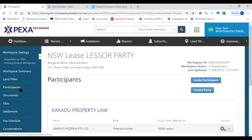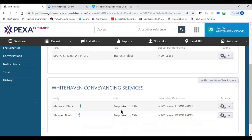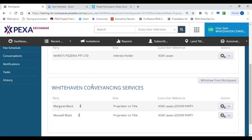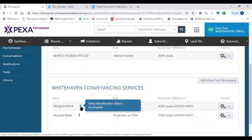So on the participant screen, what I'm going to see is that LRS have already brought through the proprietors on title because they already know that information. So in order for me to represent my clients, I'm going to select the action cog and select edit. Now you're probably wondering, why am I doing that? Because I'm already married up with the clients, and that's because they've got these blue eyes next to their name. And a blue eye automatically indicates to me in PEXA that there is party identification data missing.